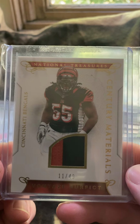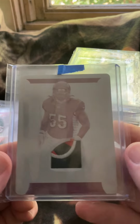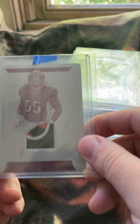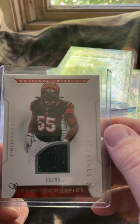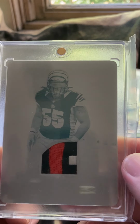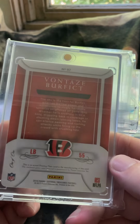So this one is the 11 out of 49. We've got 10 out of 10. I believe this is the magenta plate. So that's a really cool patch in my opinion. And we have the out of 99, which it's the kind of patch I'd expect. You always hope for better ones, but less disappointing when it's out of 99 if it's just a single color. And this one, I am not sure about. This might be the Cayenne plate. So I'm 2 plates and the 1 of 1 short on this rainbow. Hopefully someday I find them.